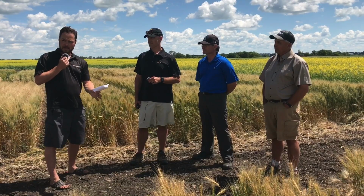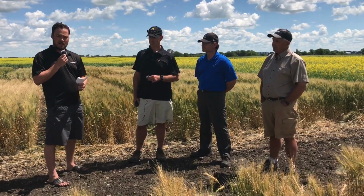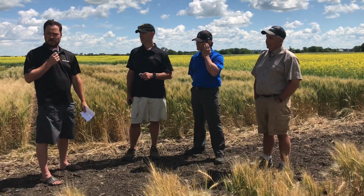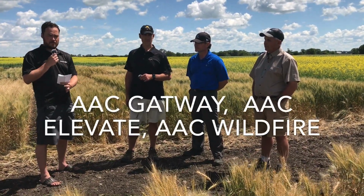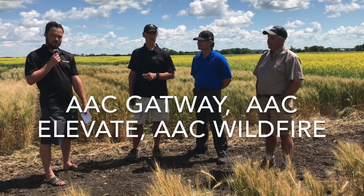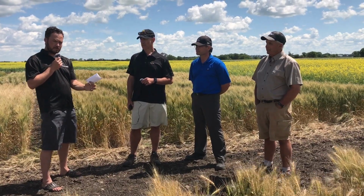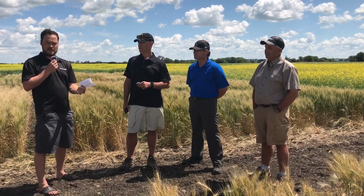So the project that we have is actually a fertility project looking at high yielding winter wheat. We have 3 different varieties here under 2 different fertility regimes. So we have Gateway, Elevate, and Wildfire varieties of winter wheat. And we have 2 different approaches for fertility. One is a producer practice, and the other one is a more balanced approach that uses soil tests.